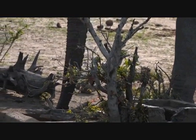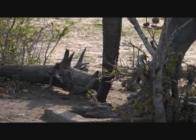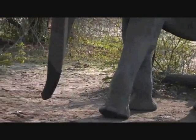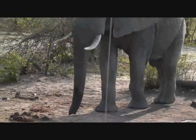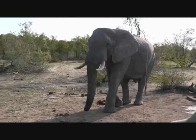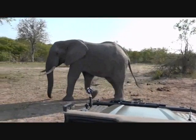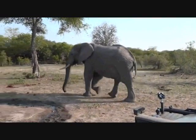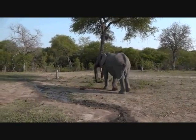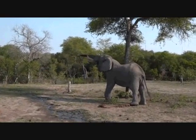Well, is he done yet? He's smelling the other elephant dung again, picking up information from it. Oh, and it looks like he's going to come right up to the vehicle. Hi, big guy. Oh, he's beautiful. Where are you off to next? Are you following the trail of a herd? Or are you going to stop for a snack on the acacia that's above you? I think he is going to stretch.